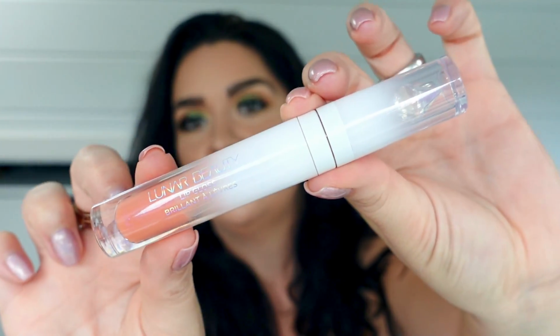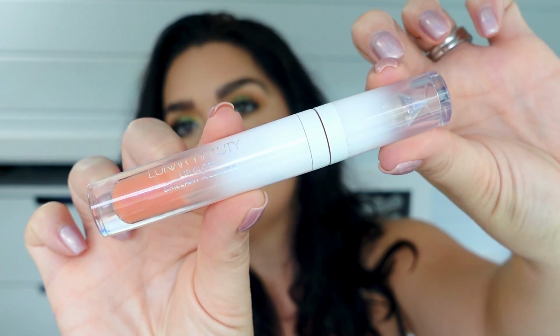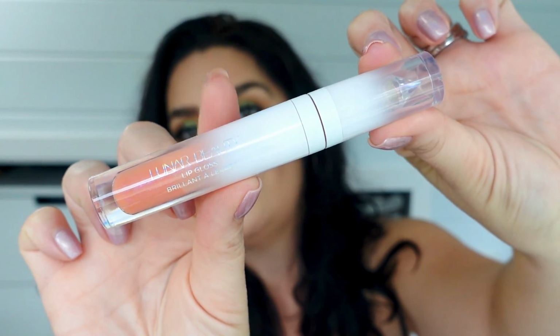How pretty is this component? It is so stunning. It's even got like a little diamond up here. I'm so glad you guys told me how good this gloss was. The shade I got, I believe, is Dreamy. Yes, Dreamy. And it is such a nice gloss. Oh my gosh. It's a hydrating gloss that also isn't too sticky. It goes beautifully over any matte lip that you have on. Oh, it feels so nice.